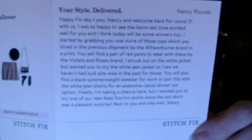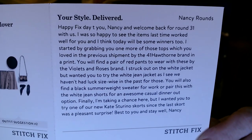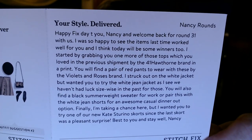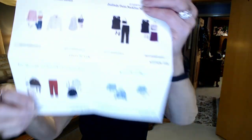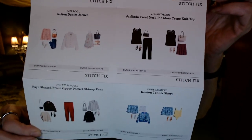Well, this is round 31 for me. So I'm going to put this right here. And it will be just some notes from my stylist. So I'm happy to see Nancy back. I got a 5 for 5 last time. These little stylist notes are going to show you a preview of what's in your box and different ways that you can style it. You're going to get the prepaid mailer that you can send back anything that you don't want or anything you need to exchange for a different size.